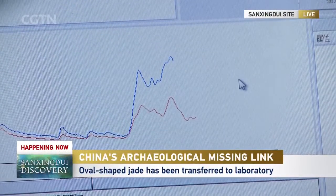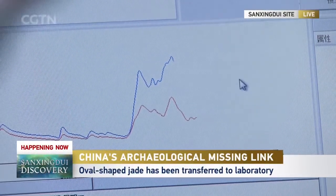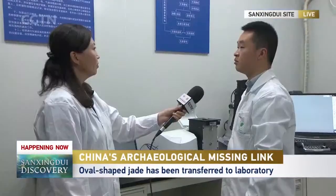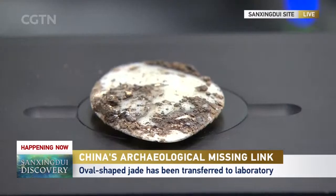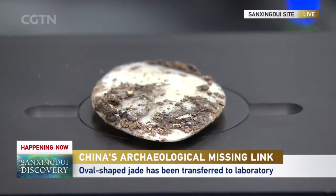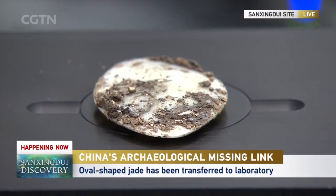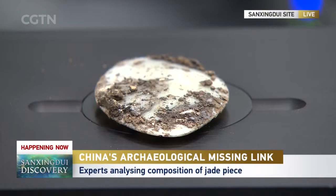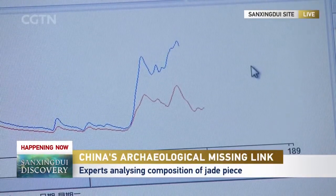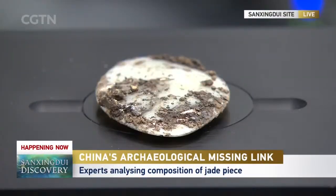Yes. First, we need to use this high-power microscope to observe the surface of the jade, and we found there's a little crack on the other side of the jade, and in general the texture is quite good, very smooth and silky. And also we are using the spectrum machine to identify the category of the jade. By using the infrared spectrum, we will look at the shape of the graph and also compare the value of the peak in our database. We think this is a yellow and white jade.